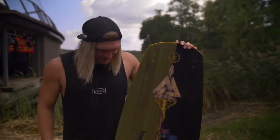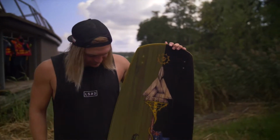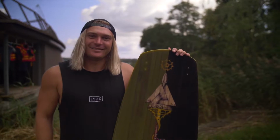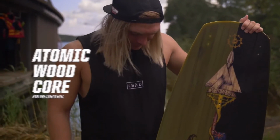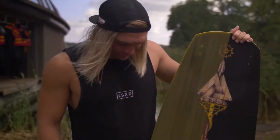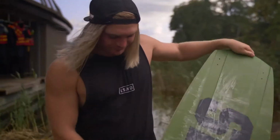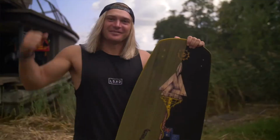As you can tell, James is a bit of a Viking, just like the man in the center of his board. He doesn't take it easy on any product he uses, and the Windsor Pro model withstands a beating day after day. Features like the vertically laminated wood core allow the board to come to life beneath the feet, while the single shot fusion sidewalls and ballistic base protect the core of the board and take a beating that only a beast like Windsor can provide.